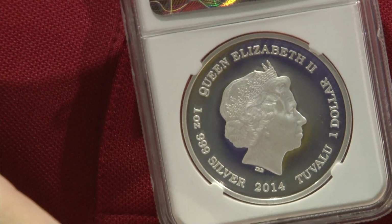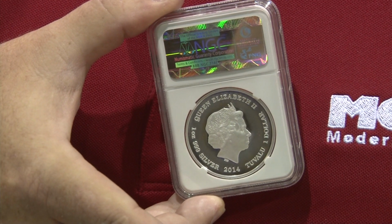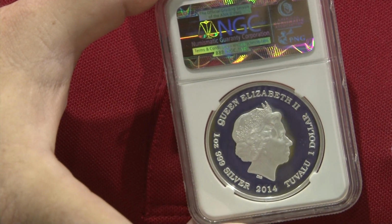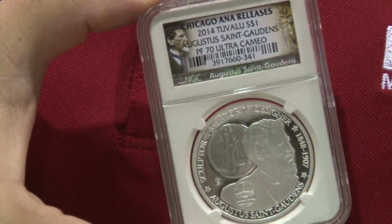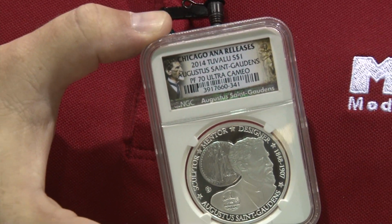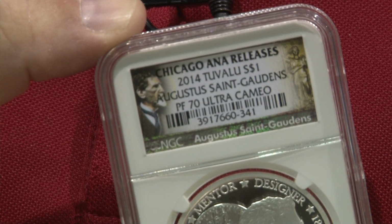On the Queen side, of course, is the required portrait of Her Majesty Queen Elizabeth II. It's an Ian Rank-Broadley effigy of the Queen. And then on the flip side is Augustus Saint-Gaudens, as he comes from the photograph to the coin, and then behind him is his most famous design, the $20 double eagle. And I kind of put them together on the coin.